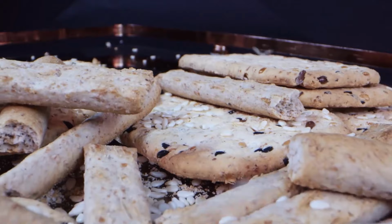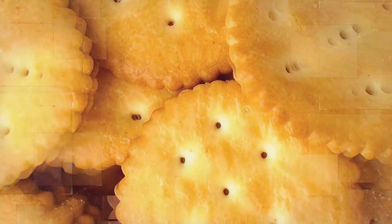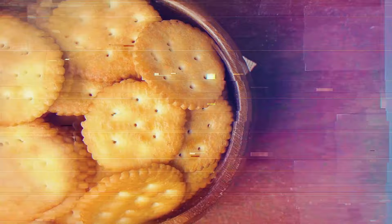The scalloped edges on Ritz crackers are there so you can roll the cracker over your cheese so that you get the perfect size piece to sit on top. It works for softish cheese only. Don't try to cut some Parmesan like this.